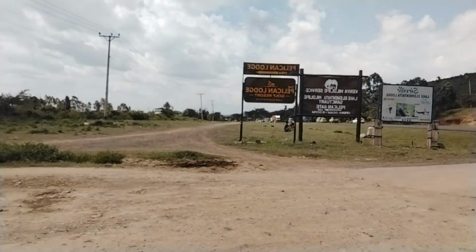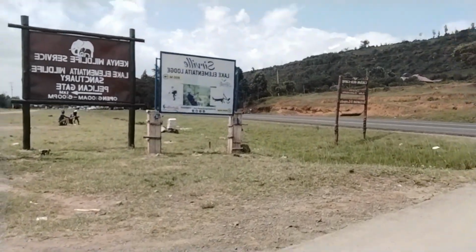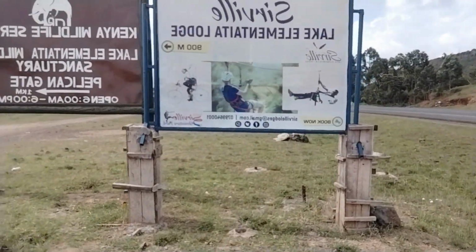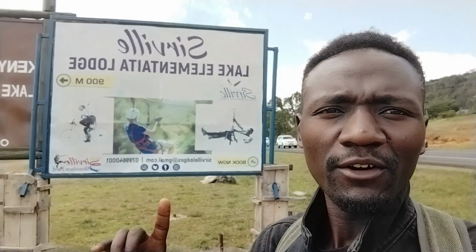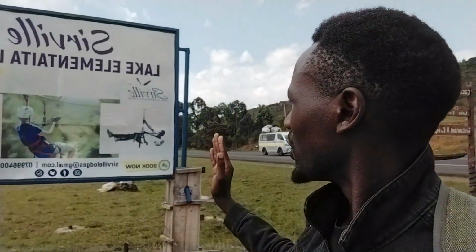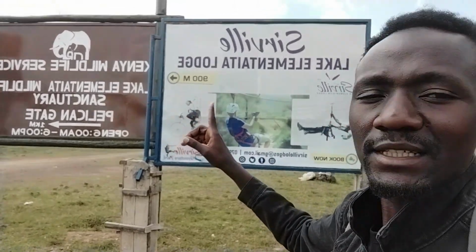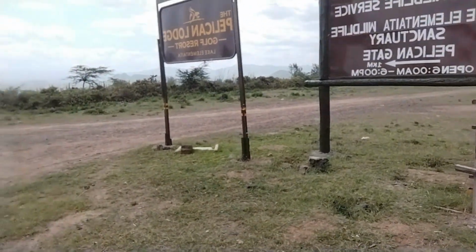So let me just show you what is happening here. These behind me are among the things that you can do. I'm not sure whether my camera is really showing you what is happening, but this is Lake Elementaita Lodge. You can do zip lining, you can cycle, there is a lot of activities you can do. Then we have the Kenya Wildlife Service, Lake Elementaita Wildlife Sanctuary, and then the Pelican Gate. Of course, we have another one called the Pelican Lodge, and yeah, so let's keep moving.